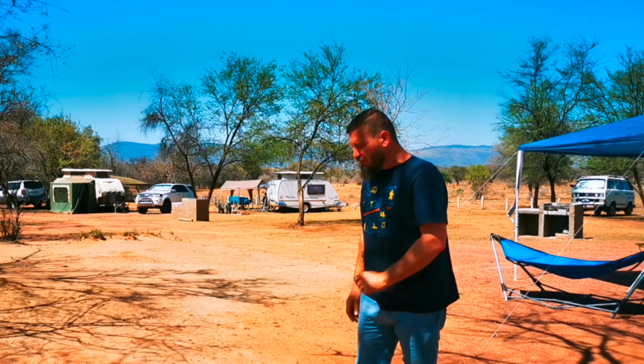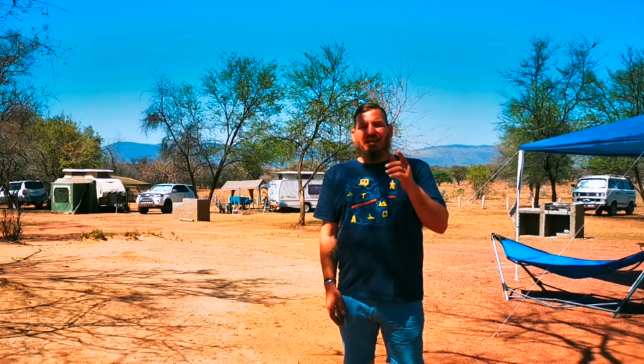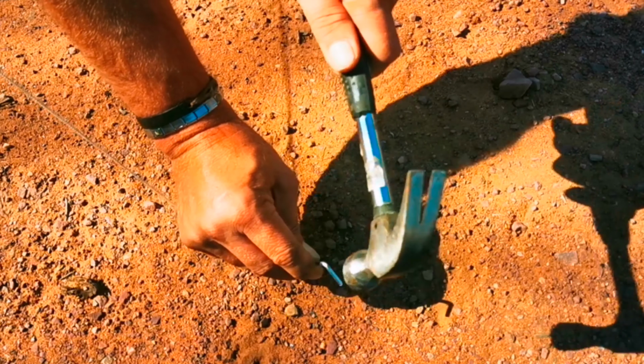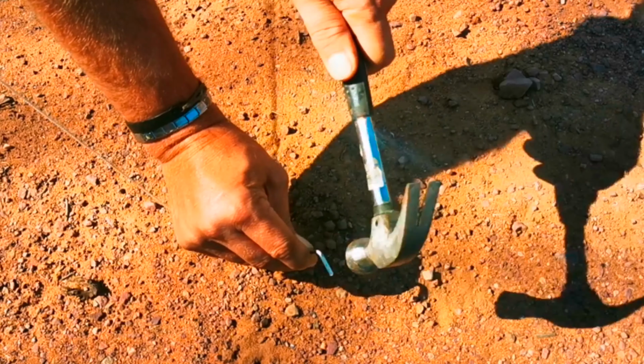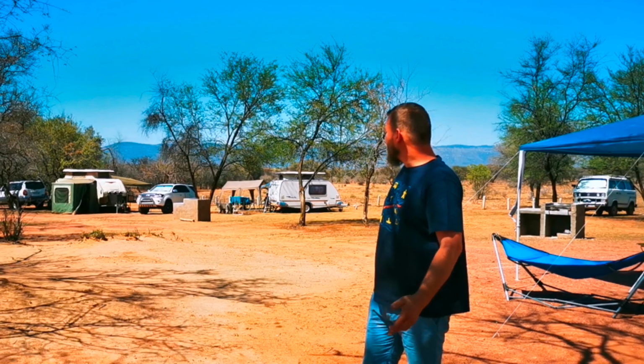In terms of the actual sites, the ground is gravel, not 100% level everywhere, but you will find a level spot if you don't have levelers on your van or on your tent. Like I said, it is gravel, so it's not that easy to get your pegs in, but a lot easier than places where it is paved. This is absolutely natural.